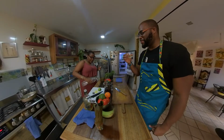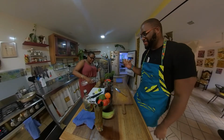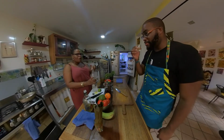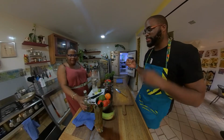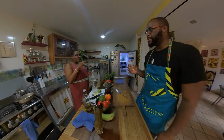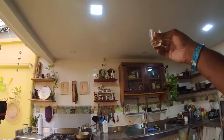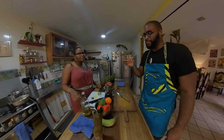No. We don't drink like Americans. You drink little sips. Little sip by little sip. So when you go out with Colombians, they'll get a bottle. And they usually get a shot glass. And then people serve you. You take little sips. Okay, little sip. Salud.